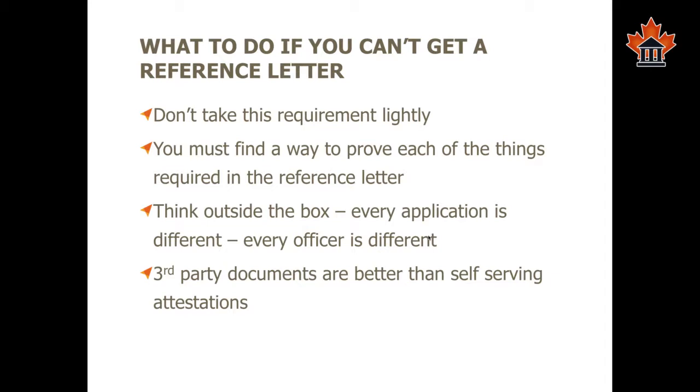And just a little tip, third-party documents are always better than self-serving attestations. So a simple letter from you might be useful if you're explaining generally the problem with your company, the fact that they don't issue you reference letters. You can provide a little explanation, but don't ever expect your own attestation saying, I worked at this job, these were my hours, these are my duties. Guys, that will not hold water.